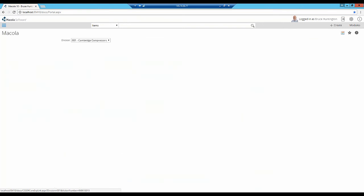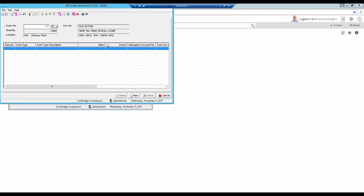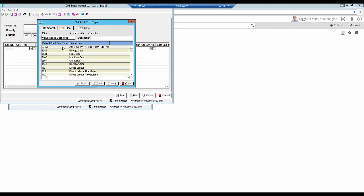We'll open up the production module, say we're going to report production on order number 477. And here is our production. Now, in my bill of material, I don't have any labor associated with this. Shop floor handles labor differently. It's much more involved. But for production order processing, I can have it as an element of the bill of material, or I could add it into the production build on the fly, and that's kind of what I want to show today.